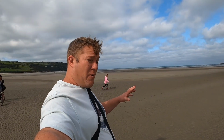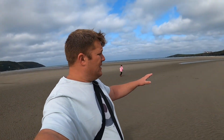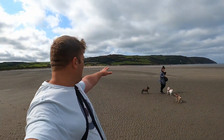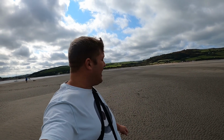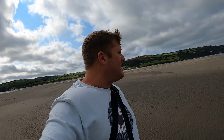Okay, Poppit Sands is a very, very big expanse of sand at low tide. So from over here all the way across. We're at peak low tide now, so the sea is just starting to come back in. At high tide, at the back, at the entrance to the beach where the sand dunes are, there is usually a strip of sand. The only time you won't see that is in stormy weather or unusually high tides.